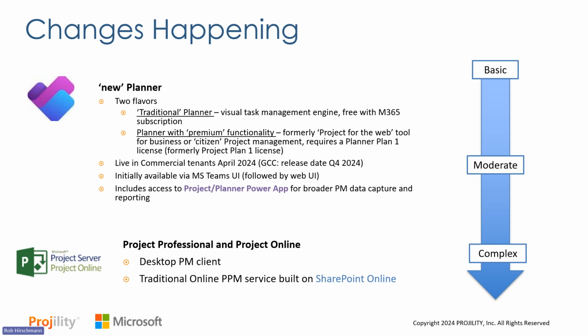And again, there's two flavors of this new planner. There is your traditional planner, the visual task management tool, which again comes free with 365. And then there's the premium version of this. It has premium functionality. This is what used to be Project for the Web for those business project managers. And that's where you're going to start looking at needing a license, a Planner or Project Plan One license to use that specific technology. So think of them as really blended together.